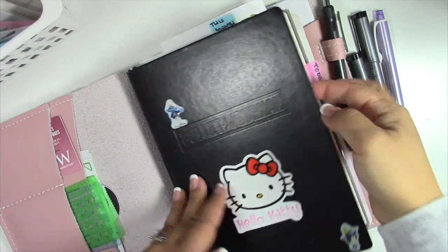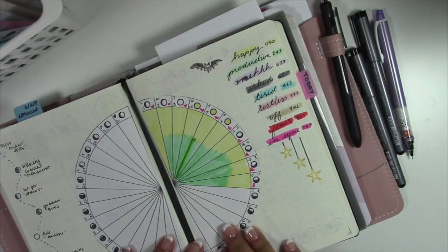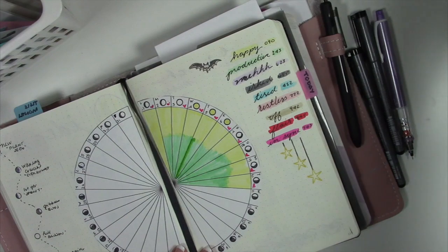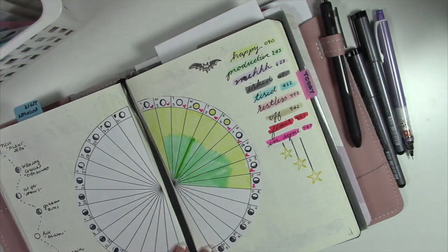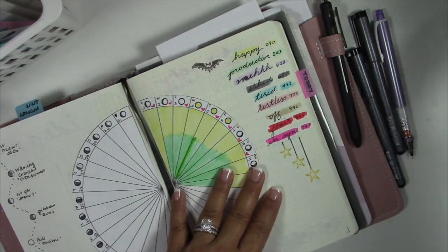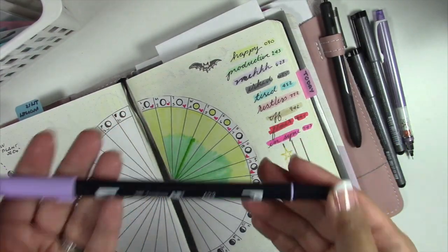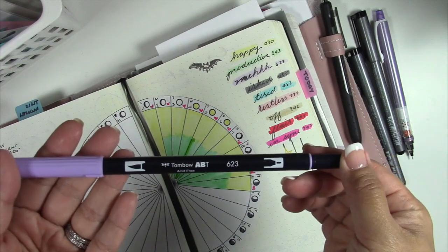Now when I do my moon and mood tracker, which is here, and I did a video for that, we'll link for that up there as well, I color it in with brush tip markers. Now I use specific ones, and for those I use this Tombow dual brush tip marker, but let me give you other suggestions to use too.